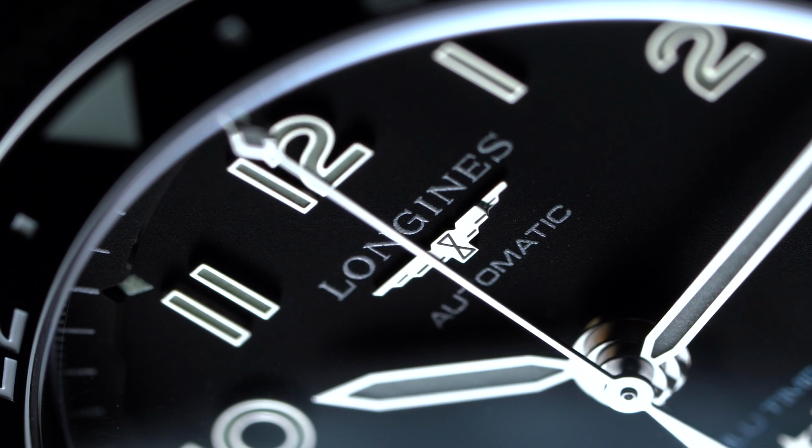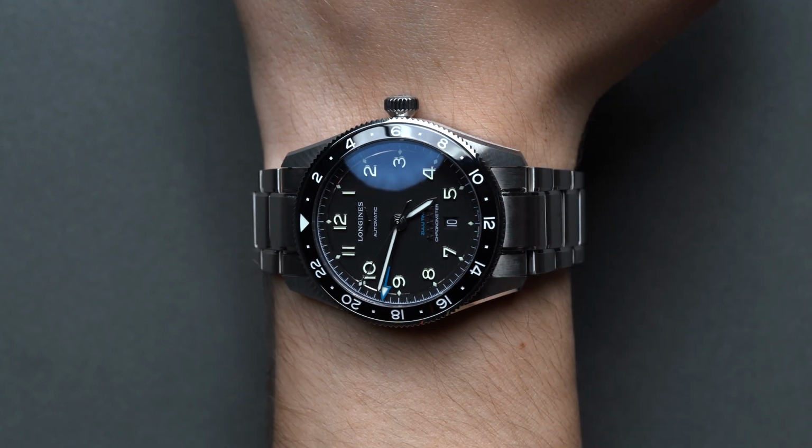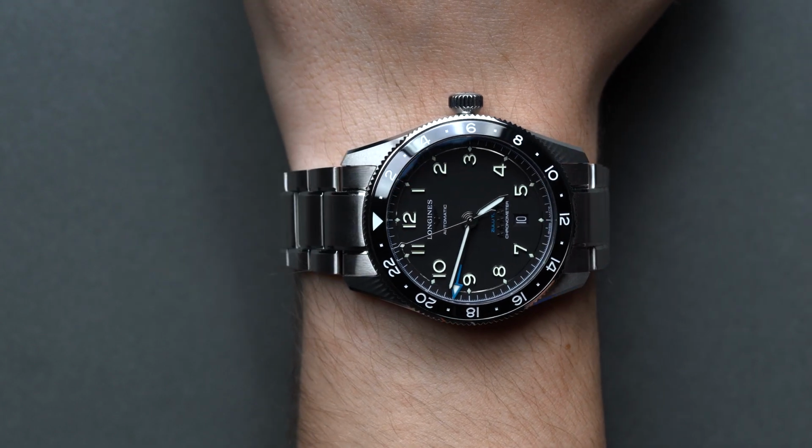If you do the math, Longines has been around longer than Rolex, Tudor, Omega, Tissot, pick your poison. And they're even credited for bringing to market the first wrist chronograph, so there's a laundry list of reasons to get excited whenever they release a new reference.